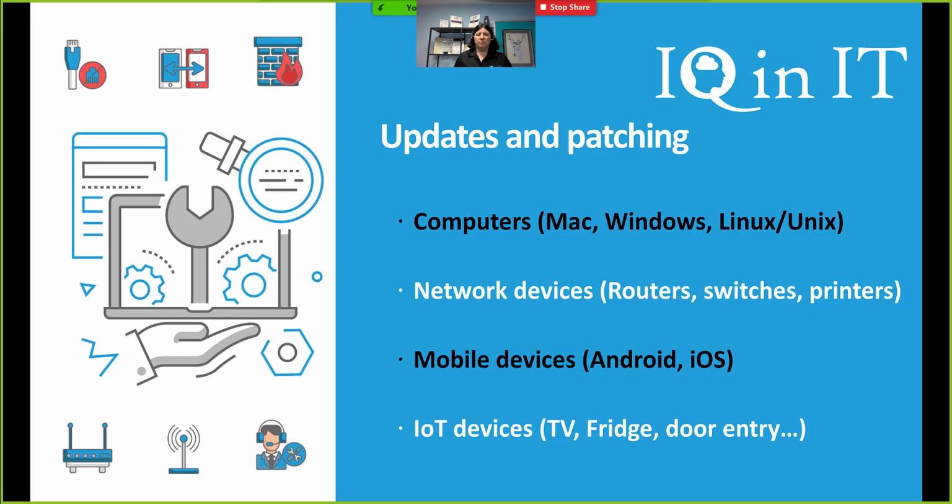Updates and patching are very, very important for Mac, Windows, Linux and Unix computers. I did have someone call up a few years ago saying, "But Macs don't get viruses." And of course, the device was full of viruses, because Macs, Windows, Linux and Unix all do get viruses and malware written for them. As Mac becomes more and more popular, there are more and more reasons for malware to be written for it, because now there is quite a large group of people they can attack with that malware. So always look out for updates and make sure that you install them.